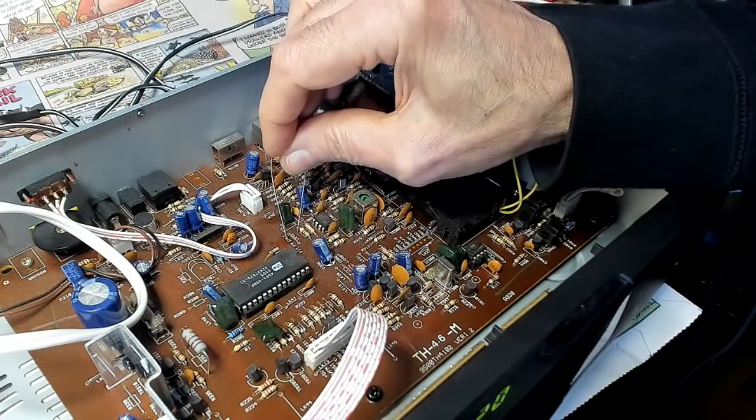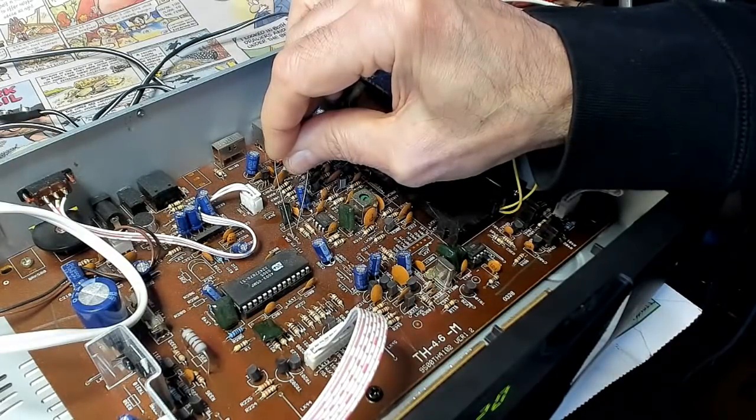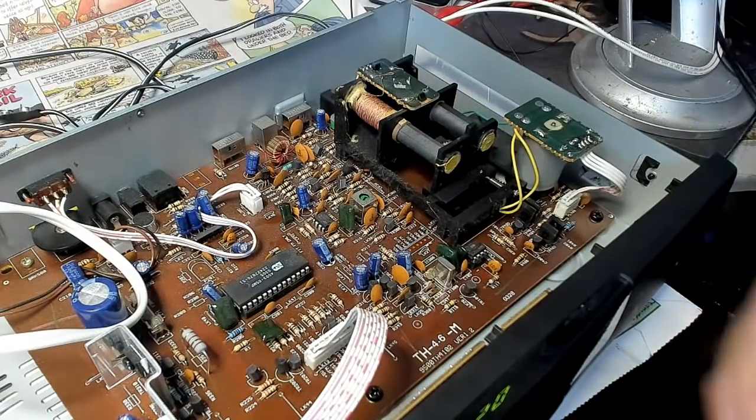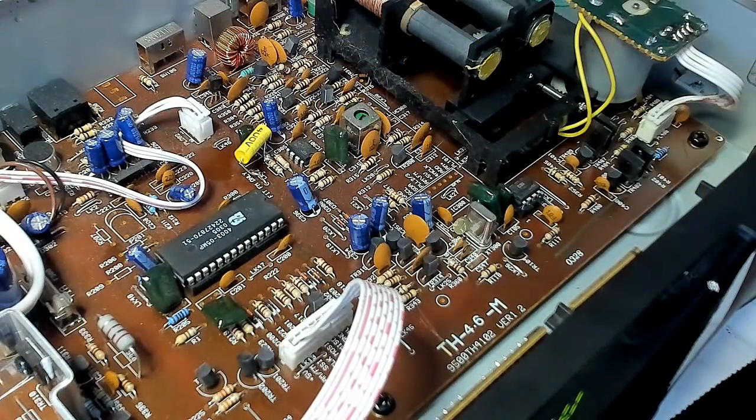See the difference? That sounds better. Let me solder that in there and we'll experiment some more. Okay, there it is. Let's see what it sounds like. Much better.